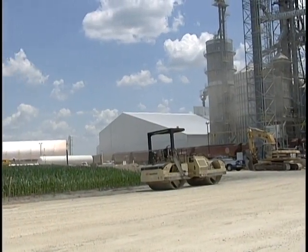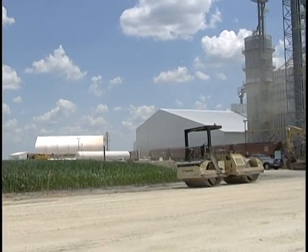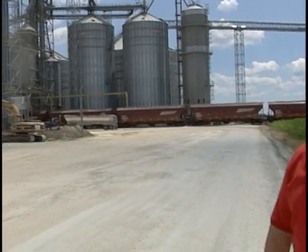On that side. What is the long shed, the huge shed you've got? That is a storage building. We hold 7 million bushels of corn in that building. And we'll take a walk out there and look in that building. Inside that building, you can hold 5 football fields. Wow. 7 million bushels of corn.